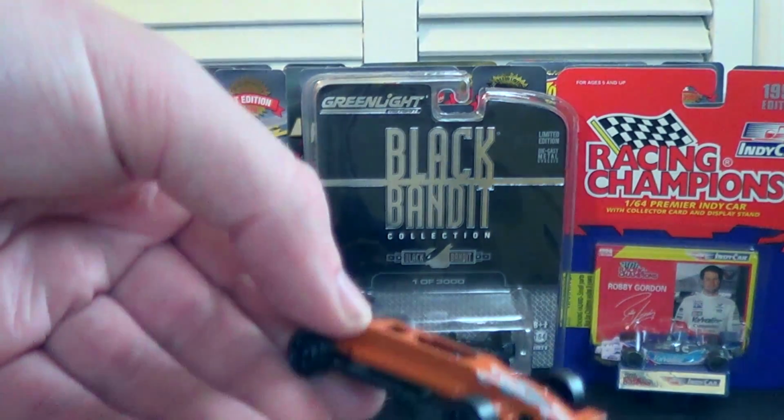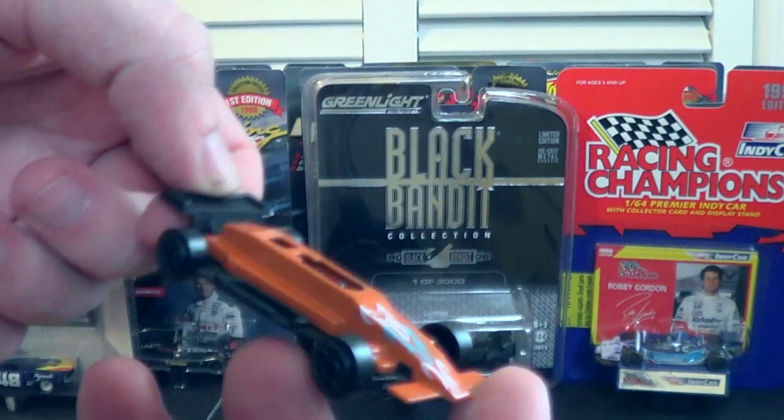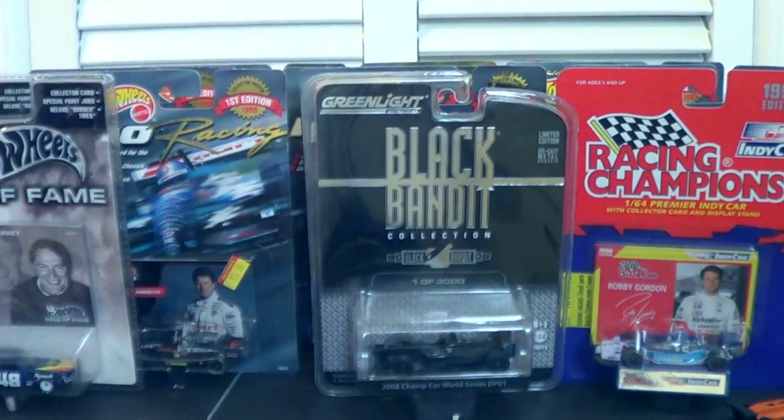This is just something kind of funny. One of the World of Outlaws teams was giving these away for free, so I got a little 1980s Indy car, little die-cast. It's actually die-cast metal, but it's just not very die-cast metal.